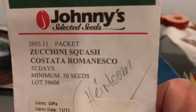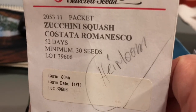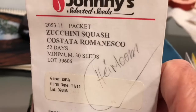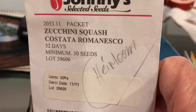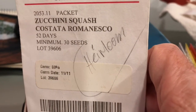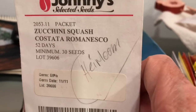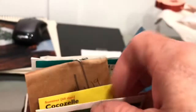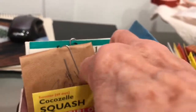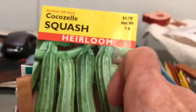Oh, this zucchini. It's heirloom from Johnny Seeds. It's Costata Romanesco. And it makes the biggest zucchini, even when they're young. They're big, but they are so tender, even when they're big. And the leaves are ginormous, so I enjoyed planting that before. I'll do that again.